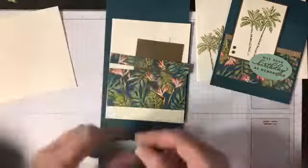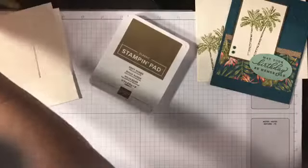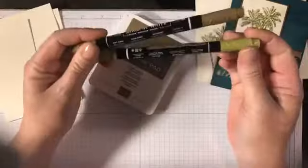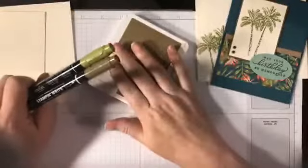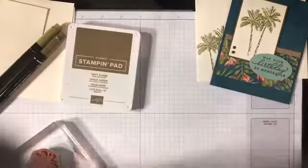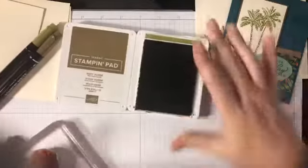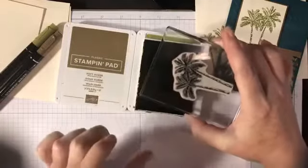Okay, so we're stamping on these things. Let's go ahead and get those together. We're stamping on the inside, of course, and our envelope. So I'm going to put these pieces off to the side for just a minute. I'm using a Soft Suede ink pad, plus I'm using the Soft Suede marker along with the Old Olive marker. Now, if you don't have these markers, but you have the ink pads, let me grab that Old Olive ink pad. You could open up your ink pad and just ink like this to where you're only getting the fronds in the green.